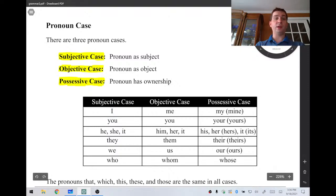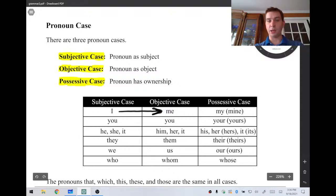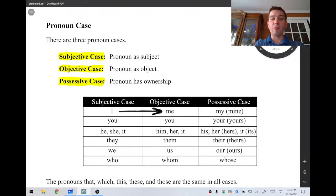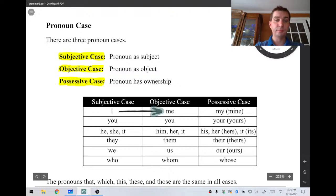But what happens if he gave something to me? I becomes me if I'm receiving something indirectly from someone else. I would be the indirect object of that sentence. I becomes me. Jake gave me the ball. It is now mine. So it is now my possession. I can now refer to it as mine. That's the possessive case. So pretty simple.